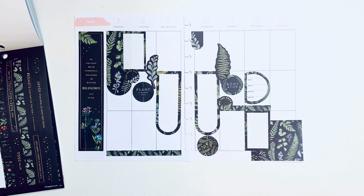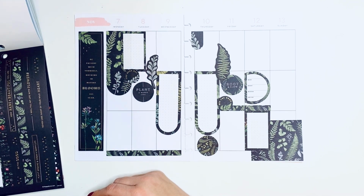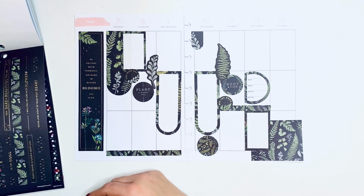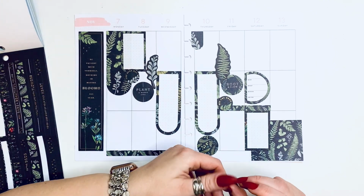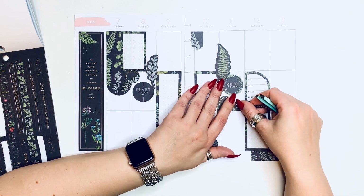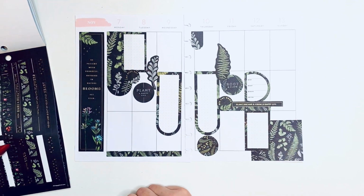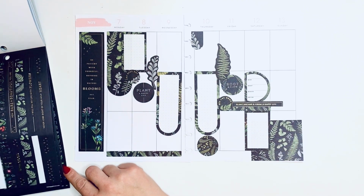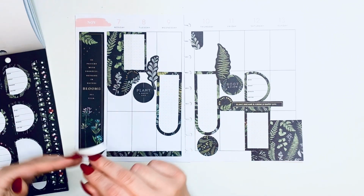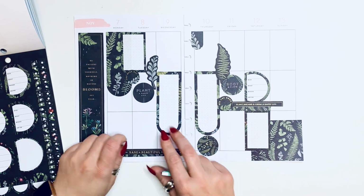And then let's see what else. Do you guys have this sticker book? Have you used it yet? If you did, did you like your results? I know it's kind of different, right? These would be great for a blackout spread too. I do have more than one of these books. I did purchase a backup because I knew that I loved it so much. So I might be using these down the line in a blackout spread as well. So just bear with me.